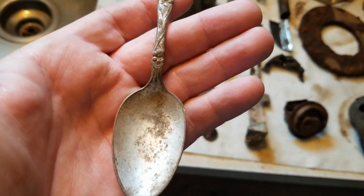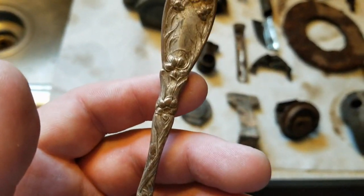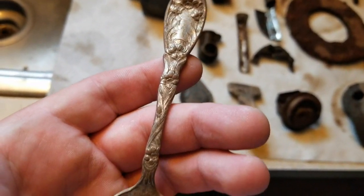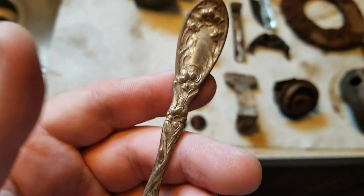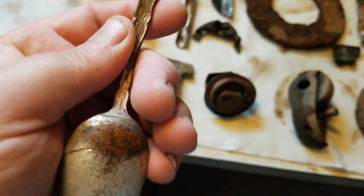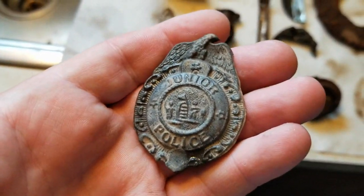This is the coolest, probably the most beautiful spoon that I have ever dug. I've dug a lot of really ornate old-fashioned spoons, but this one is just gorgeous. A lot of cool flowers and stuff on it, just a pretty spoon. Silver plated. I was hoping it was going to be sterling, but good enough. This is really awesome.